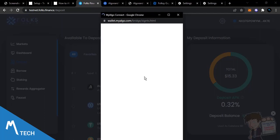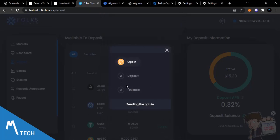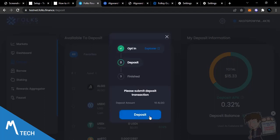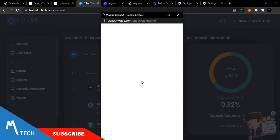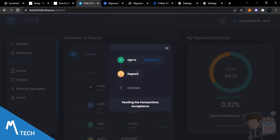I must warn you that you are going to sign a lot when you are using this testnet. So just get ready to put in your password over and over again. As you can see, it's opting in soon, and then to deposit soon. To deposit again, I'll have to provide my password again. So this is quite stressful, especially if you have a long password. Just do that, and then finish depositing, and you'll be good to go.